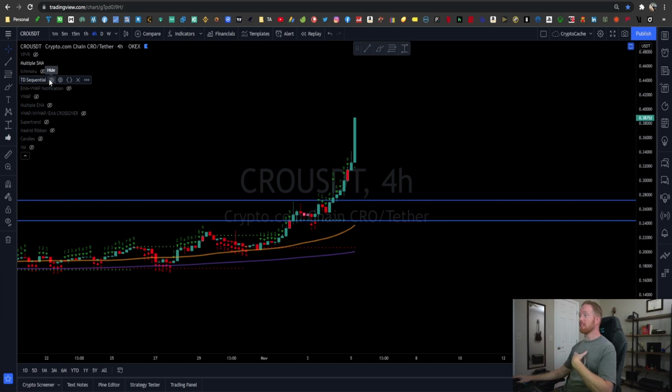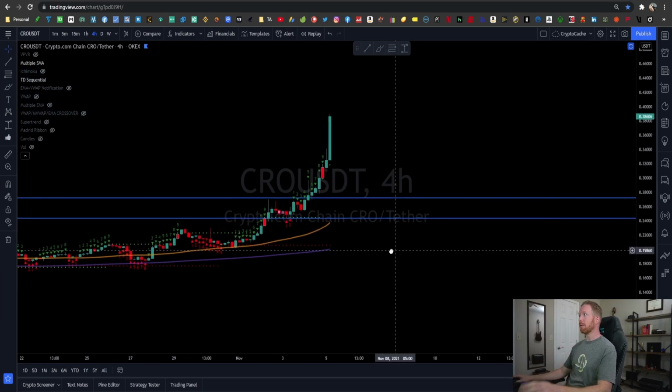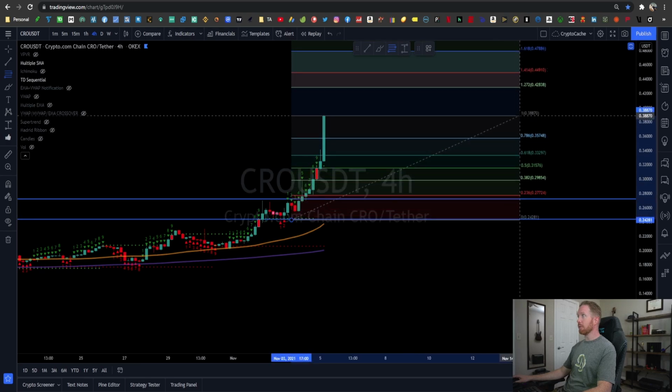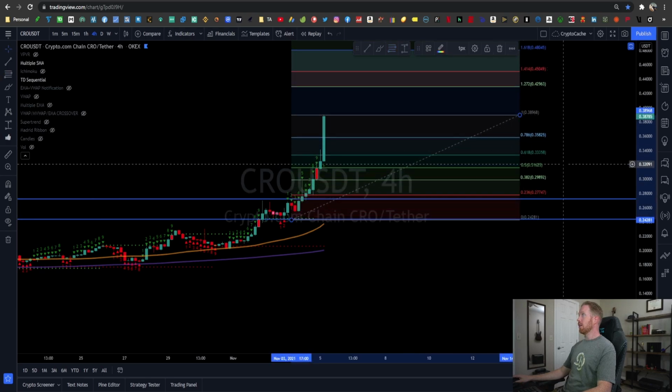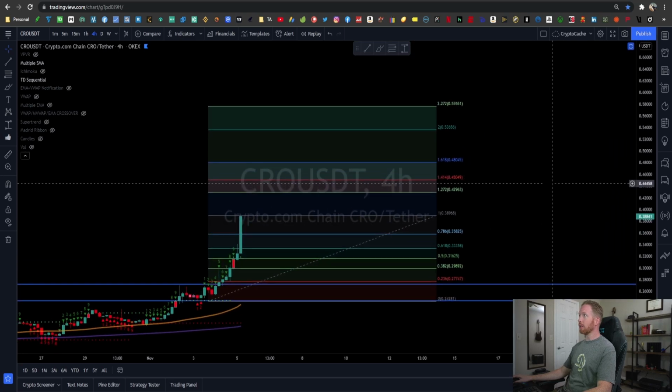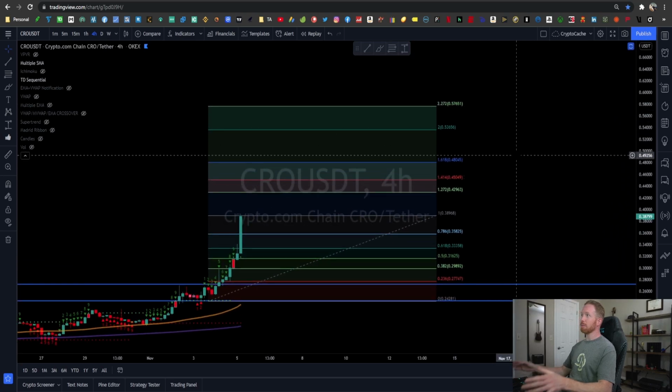So TD sequential is basically telling us we're at a state of exhaustion, right? We should see the price go sideways or retrace soon. That's what should happen. But why don't we just go ahead and see how much gas is left in the tank here. If it does decide it wants to leg up and just keep going, we'll see what that looks like, right? So just big picture, jumping right in, we're looking at about 57 cents as a potential.